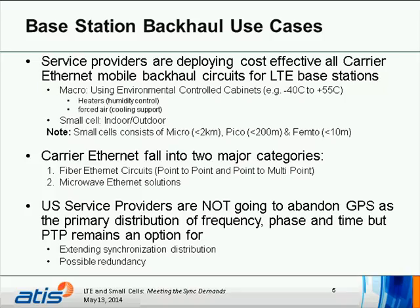United States service providers are not going to abandon GPS as the primary distribution of frequency, phase, and time, but PTP, Precision Timing Protocol, remains an option for those extending synchronization distribution at the edge, potentially even in building, and potentially possible redundancy of GPS.